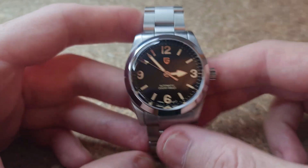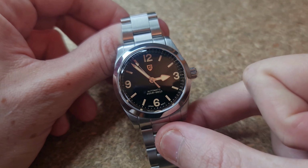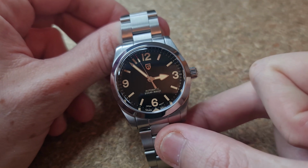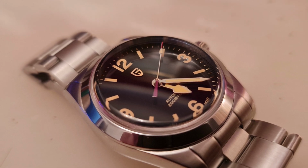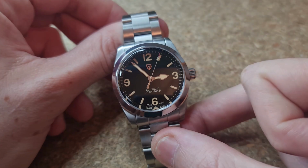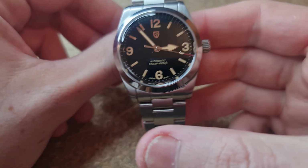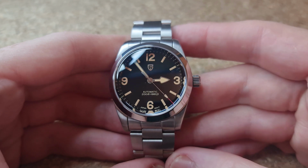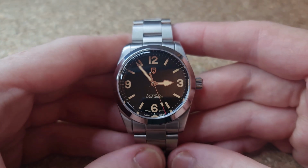But we are not reviewing the Ranger today. We are reviewing Pagani Design's PD-1751. This has been sent to me by the flagship store on AliExpress. Now, in the sale, it's available for £100, and I think that does display a good amount of value. But today we are looking to see it in depth a little bit more, and maybe point out a few things that you maybe want to be aware of before a purchase.